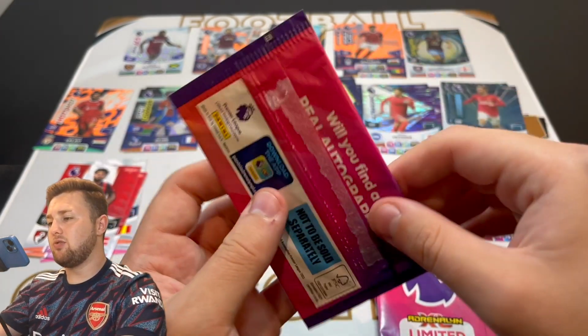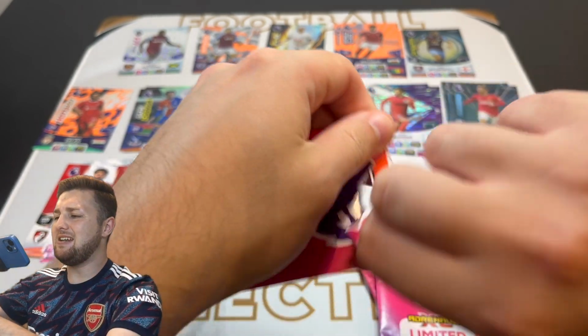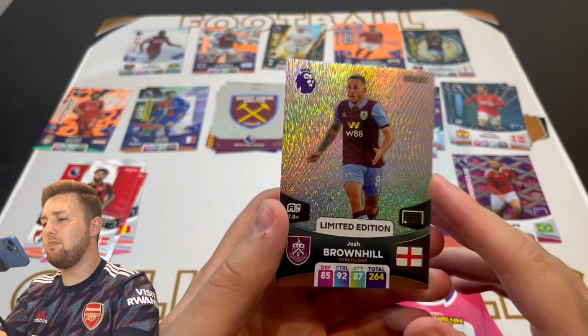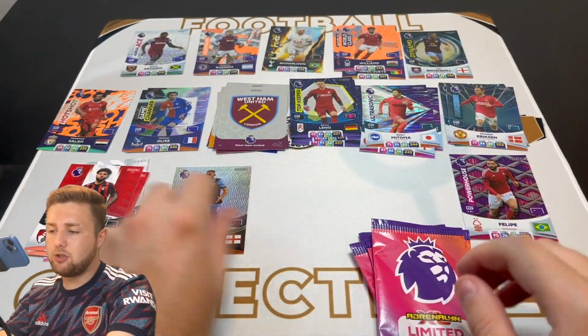Here we go. Limited edition. Of course, it says on the back, will you find a real autograph? About one in every seven, they say. Multipack, so who knows? We've got a Burnley midfielder here to begin with. Boom, it's Josh Brownhill. He is available as a signature, but we haven't got him. I think he's one of the ones we've got the most. But Josh Brownhill there. There we go.